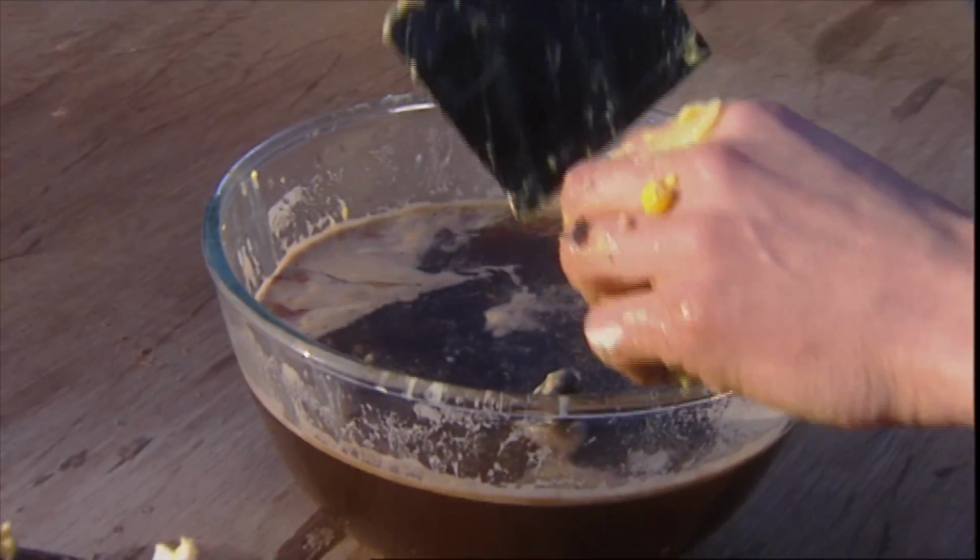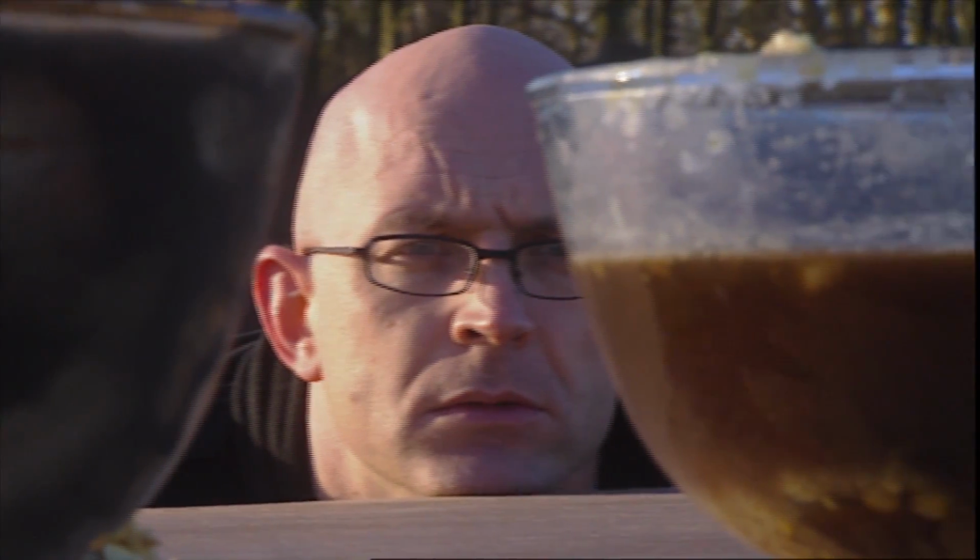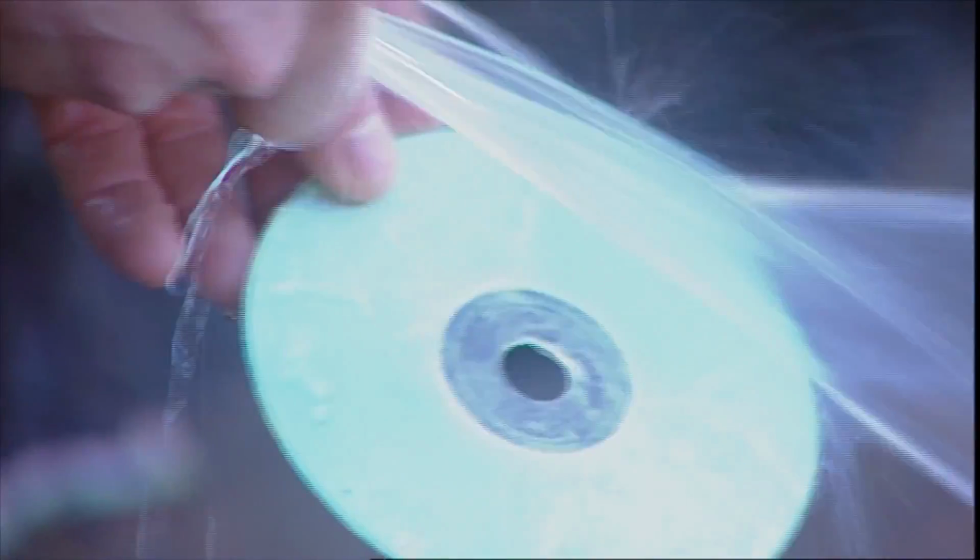The corrosion takes place as the metal reacts with the oxygen in the liquids. Salt or sodium chloride accelerates this process, as do high levels of acidity, as are found in cola and vinegar. Having rinsed and dried our devices, it's time to see if the digital photos stored on them have survived.